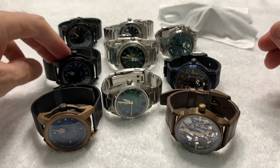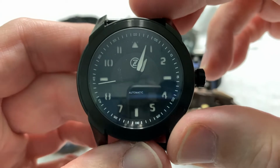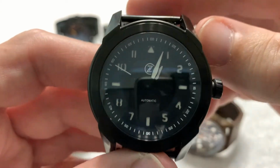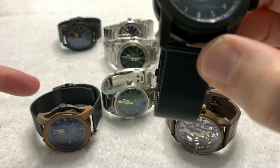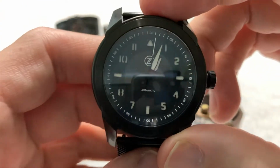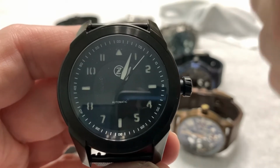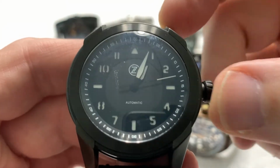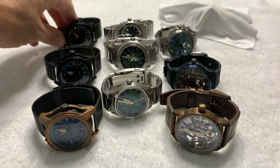original gangsta, the OG grouping of the Zelos line. I have the Eagle full DLC case with the white indices. I believe this is the E1A. This one is the E1C, and this is the E1D. Obviously missing B, which looks like this one, only with the gray indices instead of white. The white is a lume disc underneath, so it is a sandwich dial, as you can see. I like these Eagles. I really, really do.